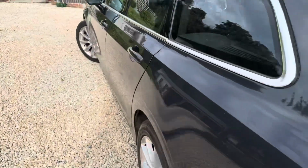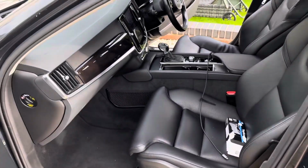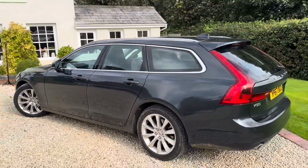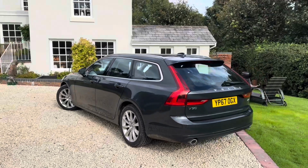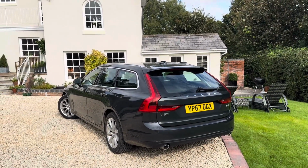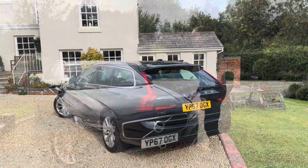And it was serviced only a month ago. It's had a big service, so that's something I don't have to do. So yeah, that's the car. This is the 2-litre diesel, which is pretty much the same engine in all Volvos, just in different states of tune. But hopefully this is going to be a decent car for lots of miles, but I guess let's see.